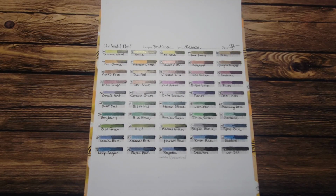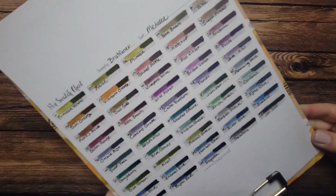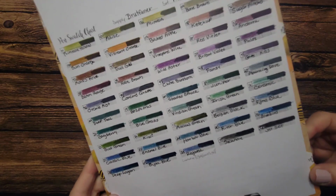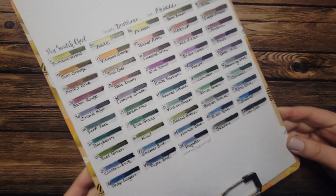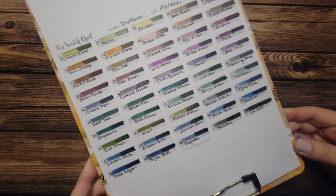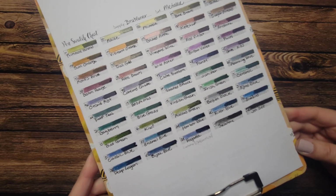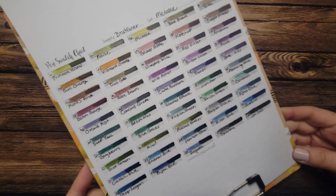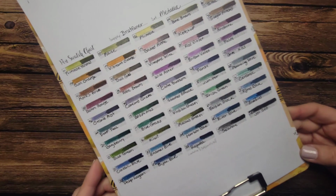Alright, we are back. We're all swatched and ready to take a look at these colors. What do you guys think? They're nice for metallics. You guys know if you watch me often, I'm not too crazy for metallics, but I do like the colors. I do like the color names.